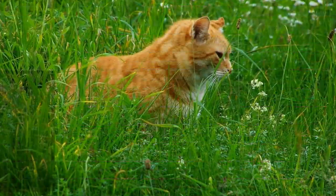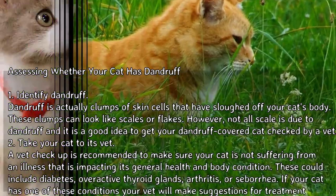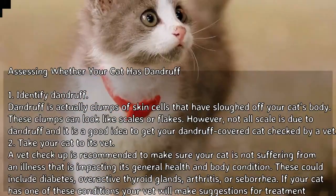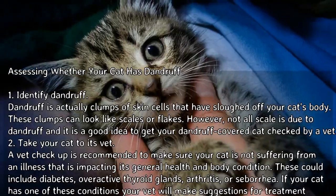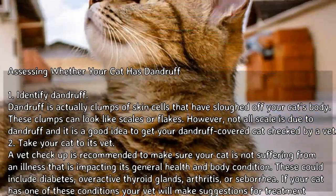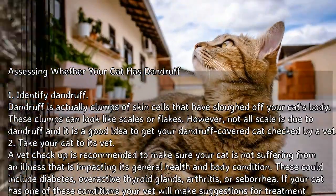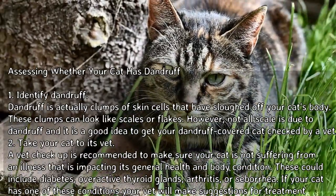Method 1. Assessing whether your cat has dandruff. 1. Identify dandruff. Dandruff is actually clumps of skin cells that have sloughed off your cat's body. These clumps can look like scales or flakes. However, not all scale is due to dandruff, and it is a good idea to get your dandruff-covered cat checked by a vet.